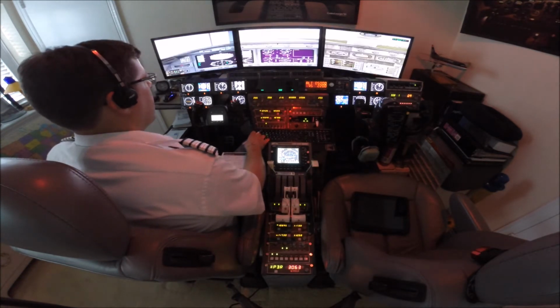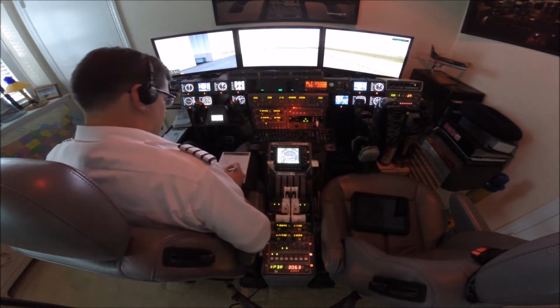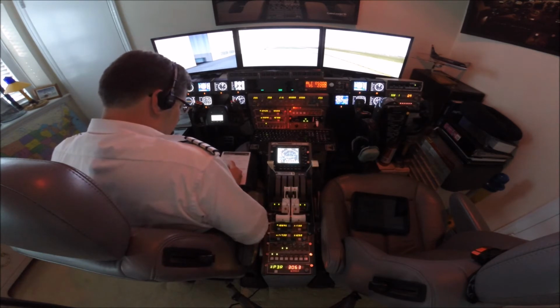Gulfstream 48 Sierra Sierra, runway 27 left, taxi via Sierra Alpha, Sierra 1, hold short 27 left.